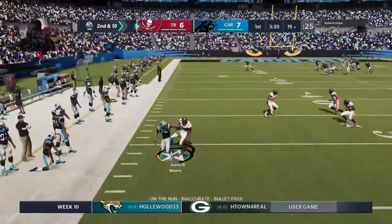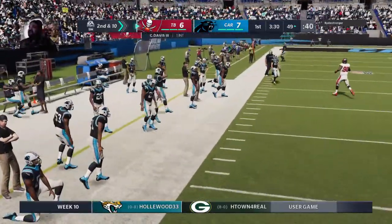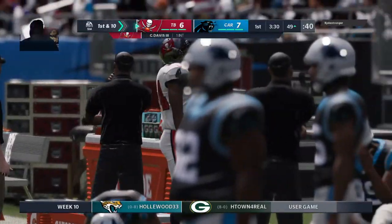Come on, Bridgewater. The fuck? Carlton Davis. Why the fuck open?